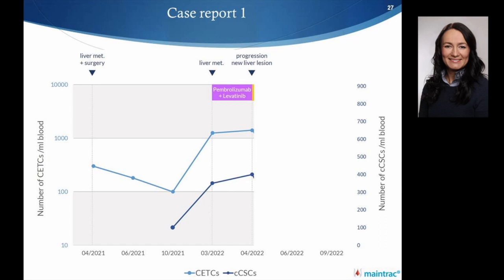showed very high number of CETCs and tumor spheres. The number of tumor spheres suggested the presence of new metastases, and imaging scans confirmed disease progression and new lesion in the liver. The patient has been qualified for immunotherapy.